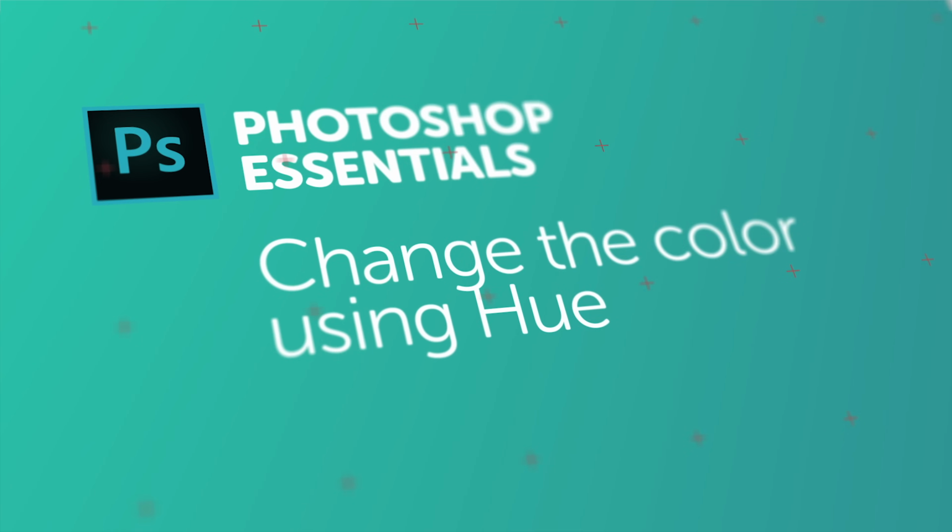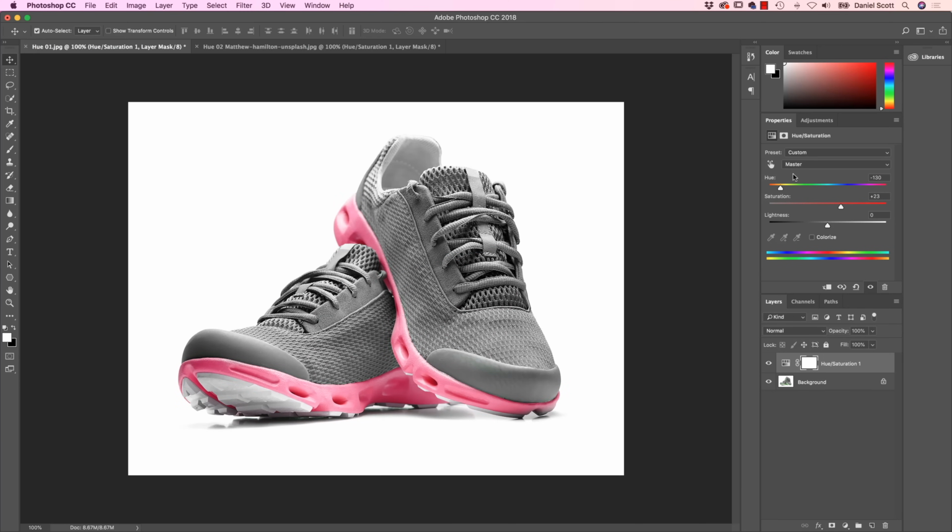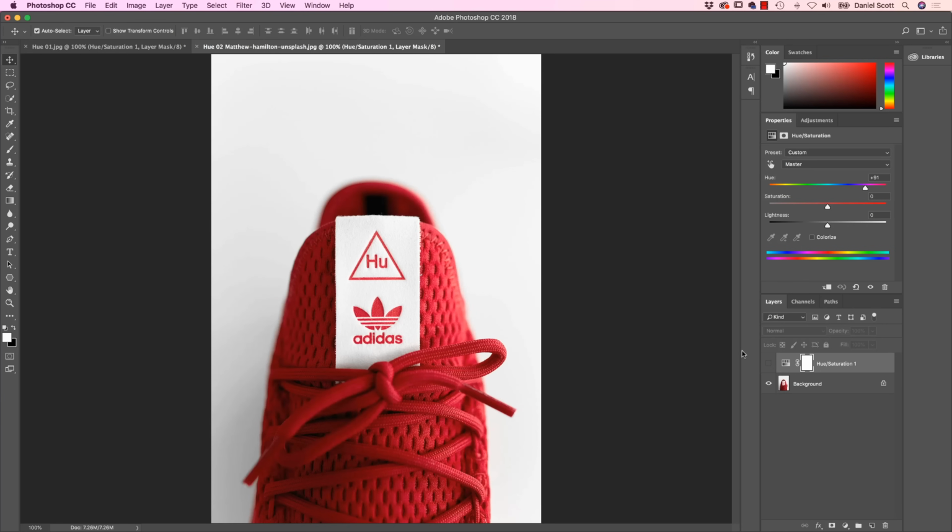Hi there, in this video, we're gonna change the color of stuff. We're gonna change green and make it pink, and then actually pick any color we like. Same with this one here. We've got red shoes and green shoes. It's super quick, it's super easy. We're gonna use the Hue and Saturation adjustment panel. Let's do it now in Photoshop.